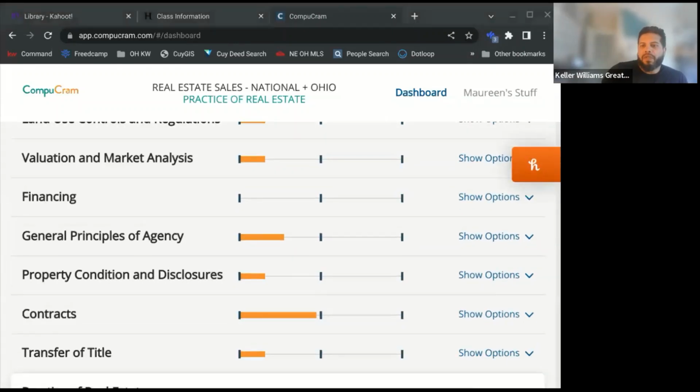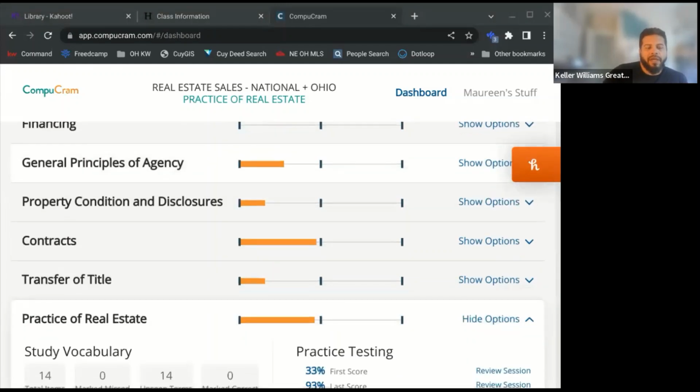So we did practice of real estate. Let's look at, all right, we're going to take a vote. State or national? Put your answers in the chat. State or national? Which way are we going? All right. So state, state, state. All right. So state it is.